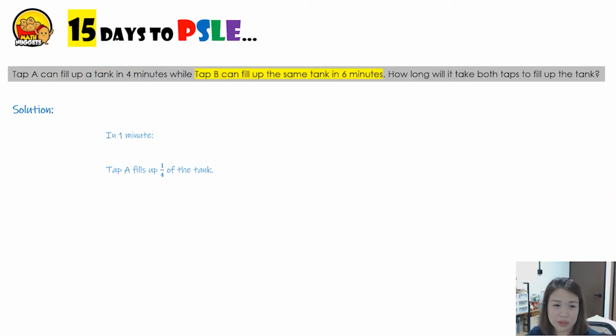Okay, so likewise for tab B, we need to do the 1 minute. We need to find out what fraction of the tank tab B can fill in 1 minute. So since tab B can fill up the tank in 6 minutes, it means in 1 minute it can fill up 1/6 of the tank.